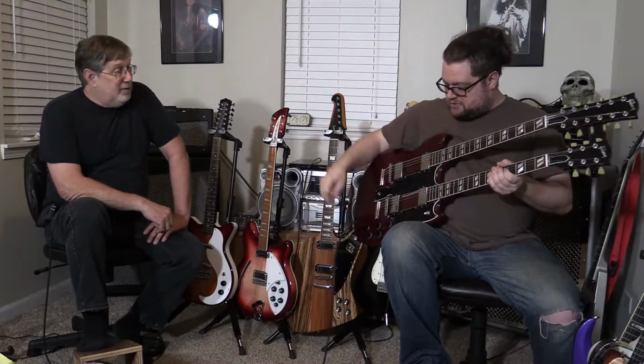So, my pick for number one is a Gibson EDS 1275 double neck. Now this is a 1989, correct? Yes. And just like with the Strat, there will be a review on this one as well. And damn, is this thing cool. I mean, damn, is this thing cool.